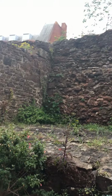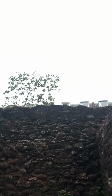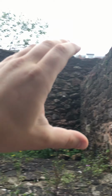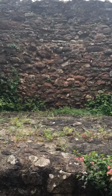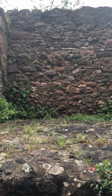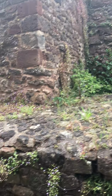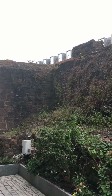This, I believe, would have been in some way part of a larger tower structure that doesn't exist anymore. So you have this bit and this bit. And you can see how the walkway goes across. It wouldn't have made sense unless this is a filled in portion of an old gate or something. That would make sense, but I don't know. Wish I had all of the answers.